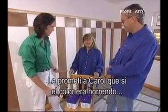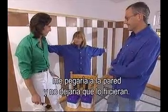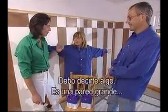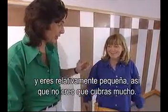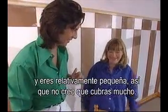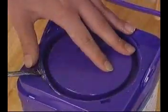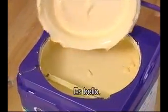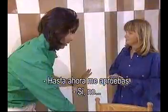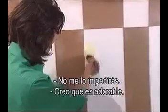I have promised Carol that if the colour's horrendous, I am going to pin myself to the wall and not allow you to do it. And you would have to paint me with it. I have to tell you something. It's a big wall, and it's relatively little you, so I don't think you'll be covering up much. I think I'm more than confident she's going to like this. I really am. Okay? Well, that's nice. So far, we're in approval. So I think that's lovely.